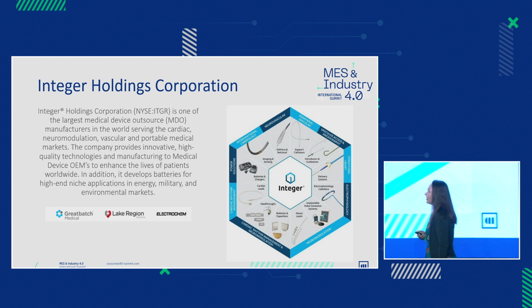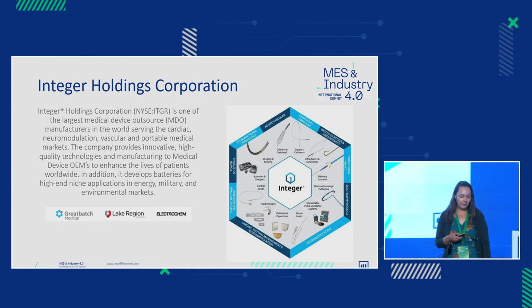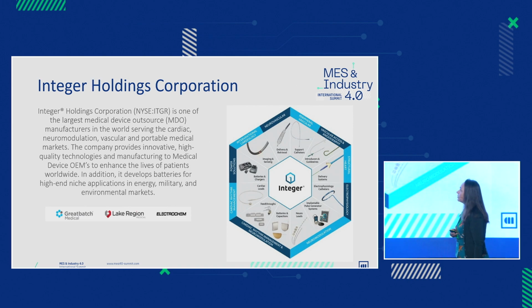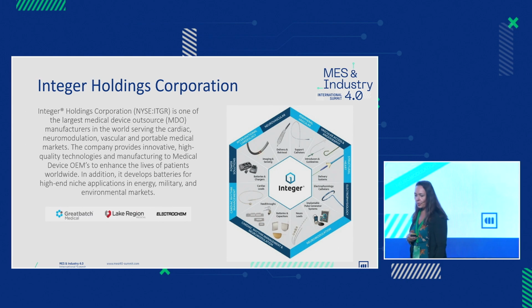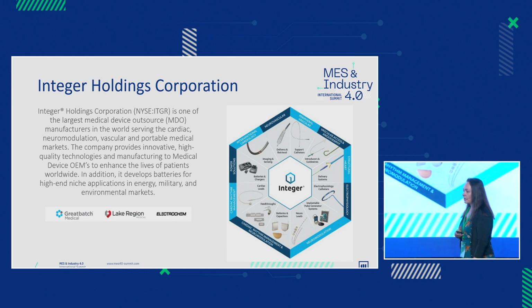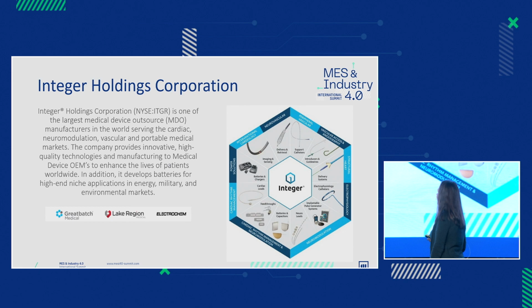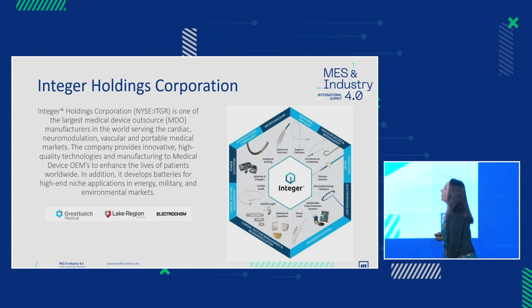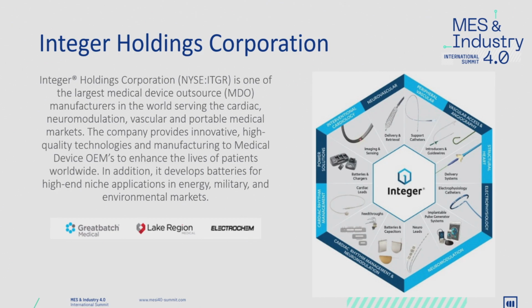Integer Holdings Corporation, that's my company. I've been there for almost 10 years at this point. And we manufacture the largest medical devices, or one of the largest medical device manufacturers in the world. We are an OEM, an original equipment manufacturing company. And our main focus and vision is to enhance the lives of our patients. So, in addition to doing different medical device products such as catheters, we do stents, we do batteries for pacemakers. We also develop high-end niche applications for the military and environmental markets.